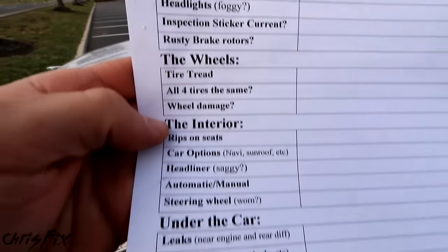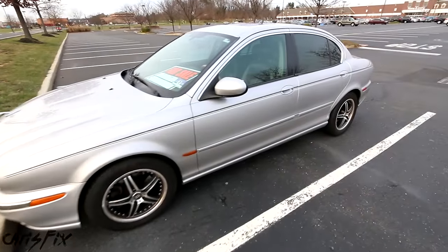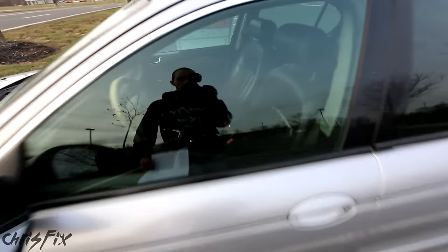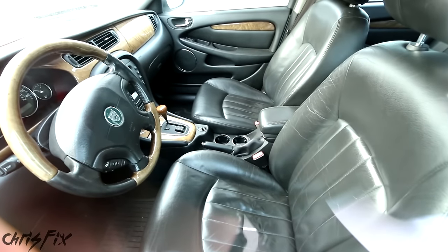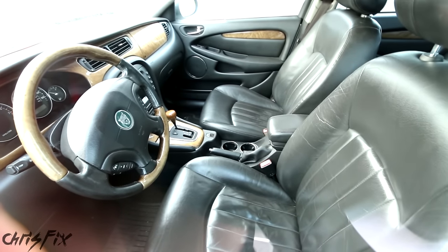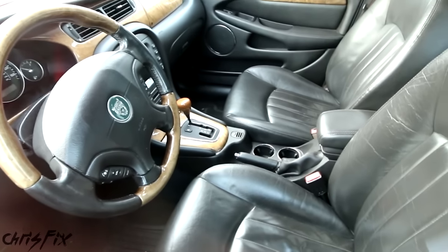Now that we're done looking at the wheels and tires, let's take a look at the interior. Since the owner isn't here to open the door for us, we're gonna have to look through the glass, but there will be plenty to look at, so let's take a look and see. So you're looking for anything that stands out. The first thing I look at is to see if the car is an automatic or a manual. This is an automatic, which is what I'm looking for.